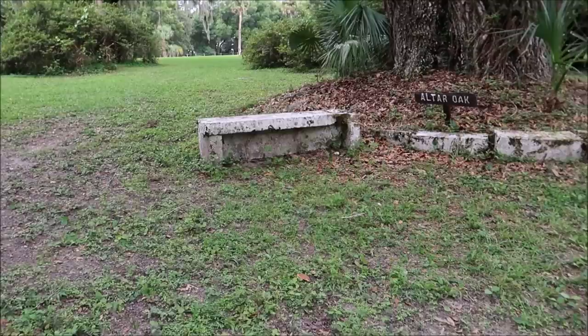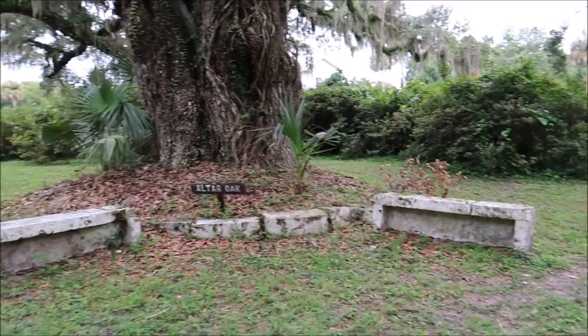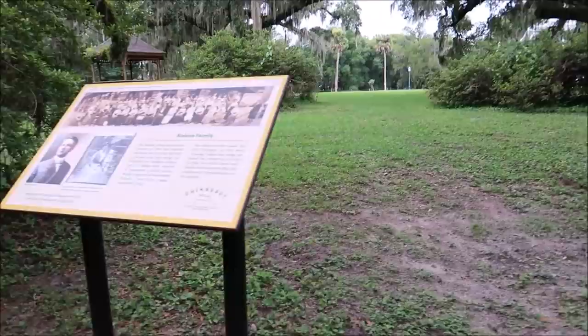It's an altar. I guess those benches are to sit on or to kneel on and pray. Robbins family. Oh, it tells about them. Can I read it? If you want to read it.